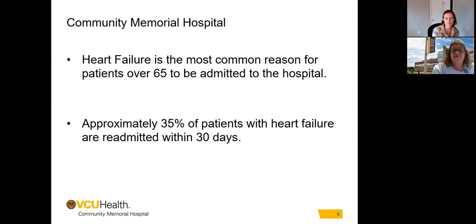Heart failure is the most common reason for patients over 65 to be admitted to the hospital. Now, these statistics are pre-COVID. During the surge of COVID, we had a lot of people admitted, but pre-COVID, heart failure was the most common reason. Approximately 35% of patients with heart failure are readmitted within 30 days. So why is that, and why do we not want that?